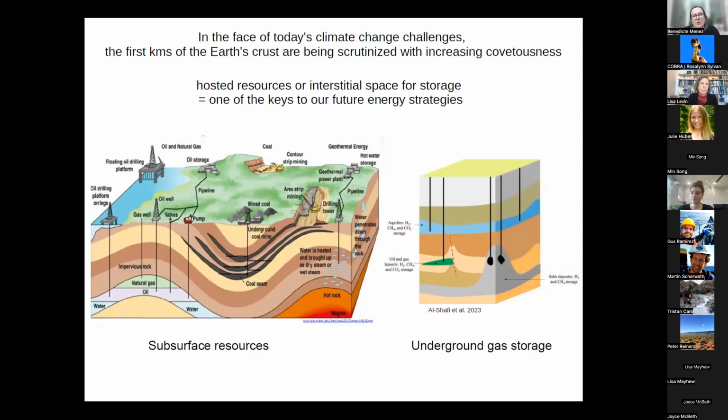So in the face of today's climate change challenges, what I wanted to highlight is that the first kilometers of the Earth's crust are currently scrutinized with increasing interest. This relates to the fact that in the first kilometers of the crust we still have a lot of fossil resources, but also geothermal energy that will be key for future energy strategies. And as you can see on the right, it is already, and will be increasingly, the location for storage of different types of gases, including the carbon dioxide that we want to remove from the atmosphere, but also in the near future some hydrogen, and all the microbial reactivity will be key for such operations.